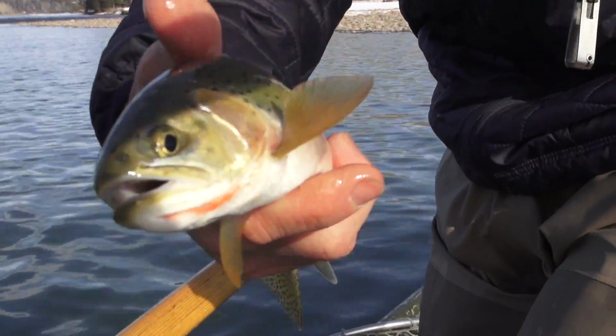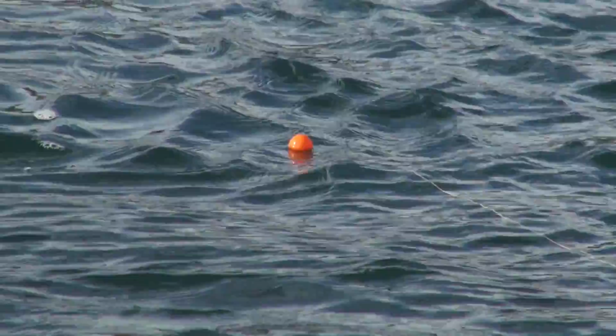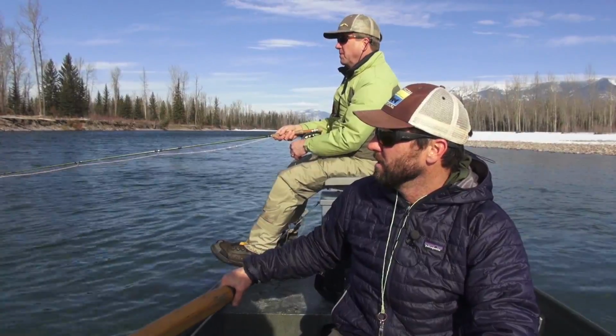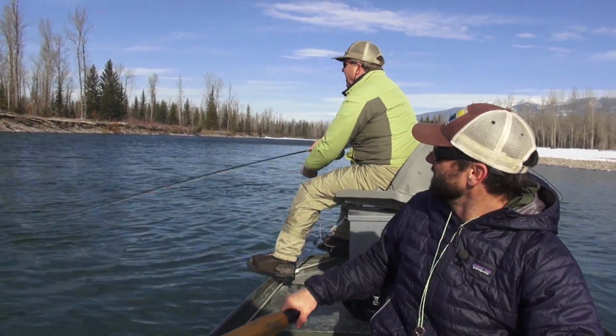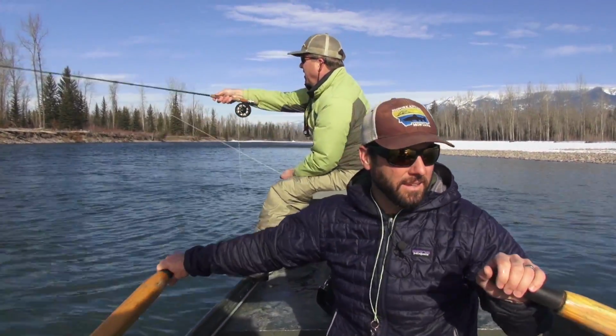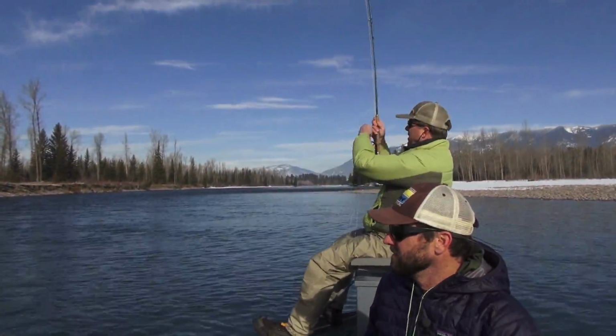Nice little cutthroat. It's a pretty good spot. There you go. Go a little bit back up there. Nice shot. Big man to the left. Perfect. There. That's the fish.